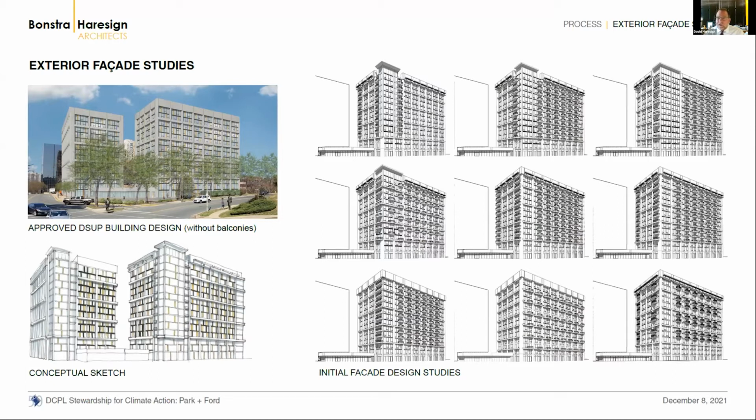So we converted these two buildings into 435 residential units and residential amenity spaces. In addition, we tucked in a childcare center in the lower levels of the parking garage. There were recaptures of items, like we were able to reduce the number of elevators from 5 to 4 in both buildings, and we also recaptured 2 in the Park building, 3 in the Ford building, and mechanical space as well.